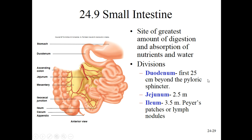Immediately downstream from the stomach, really starting here at the pyloric sphincter, food in the form of that highly acidic and partially digested soupy stuff called chyme leaves the pyloric sphincter and then flows into the duodenum. It's the first 10 or 12 inches maybe of the small intestine.